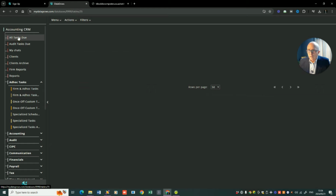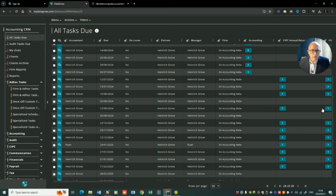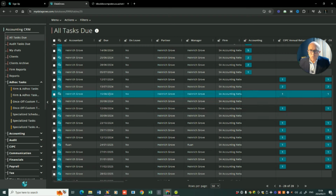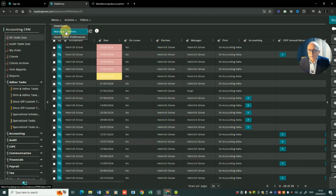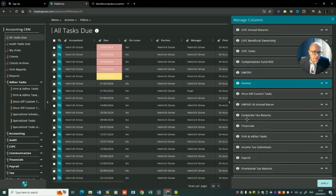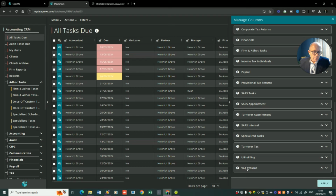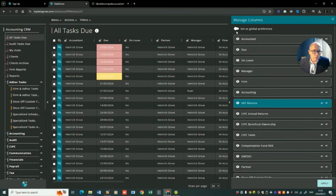So I think that is the button that I'm really excited about, because here you can see what actually needs to happen, which returns it is that they have to do. And once again, like I said, these returns over here, or these columns, you can go fiddle with them to change it once again. So I can go back to manage columns so that I don't need to see all these things. I want to change all these things. And let's say, for instance, we are busy working on VAT. Then I can move this VAT one right to the top so that I know that the VAT is important. All the people that are busy working for me, I'm going to make it a global preference and just pop it in there. So maybe let's put it there now, say apply.